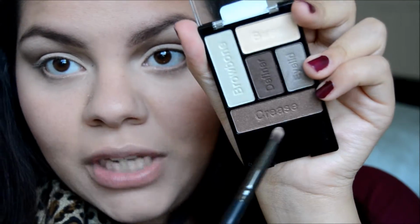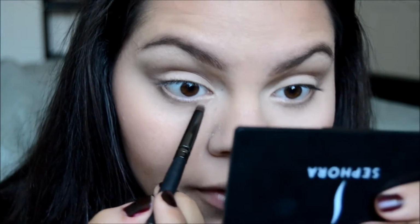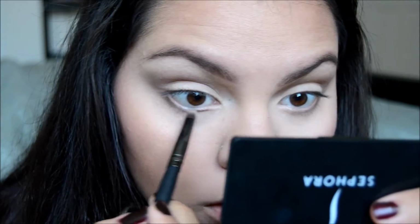And I'm going to take the crease shade, well it says crease, but I'm not going to put it on my crease, and it has some gold flecks in it, so I'm just going to put that on the inner half of my lower lash line.